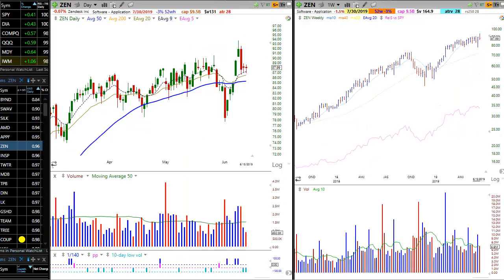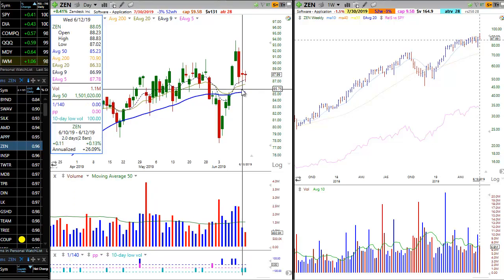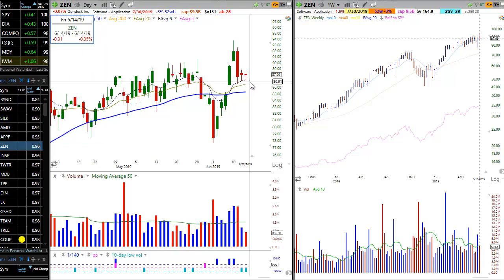Most of the setups in the report are based on valid basing patterns that develop over 5 weeks to 3, 4, 5, 6 months or something like that. But there are other types of setups to look at. Many that don't make the report are setups such as ZEN, where there's a sharp move up and then there's a pullback. So notice how the volume's dried up the past few days above support of the 10 and 20-day moving averages.